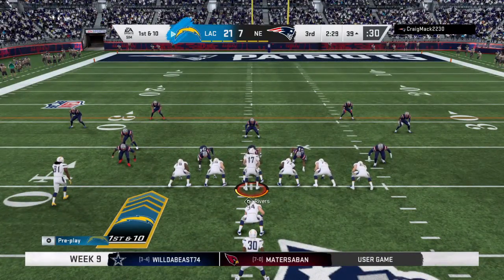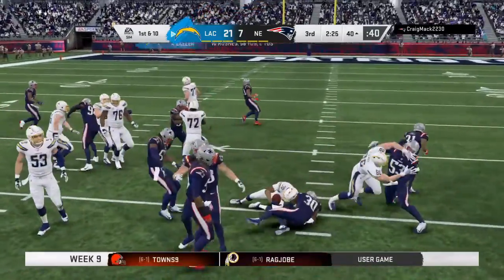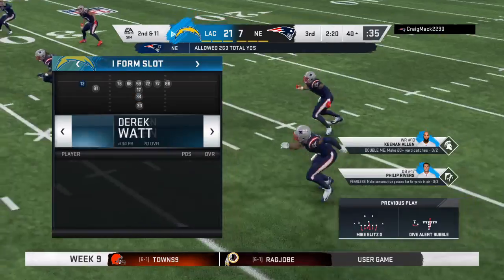Right here. Rivers hands off to Eckler, and he'll be brought down, losing yardage back at the 40. It's a loss of a yard there, and now 2nd down.